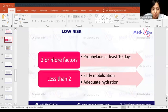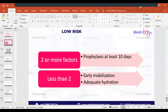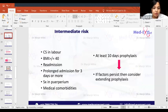That is it. See, on this page, we have two or more factors, prophylaxis for at least 10 days. At the end of 10 days, what did we talk about the intermediate risk factor? At least 10 days of prophylaxis. Then if factors persist, then consider extending. Nowhere in the guideline have they mentioned that straightforward, we take a decision of 6 weeks. Everywhere it is written that then consider extending prophylaxis.